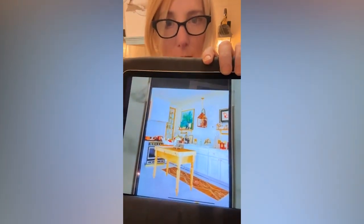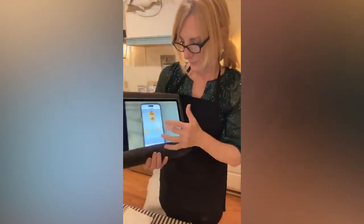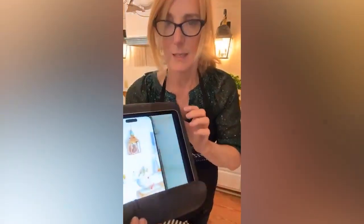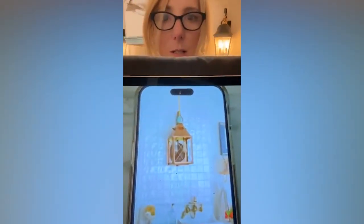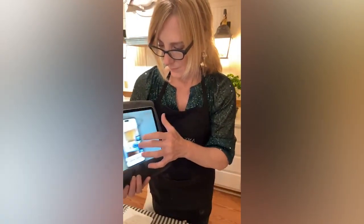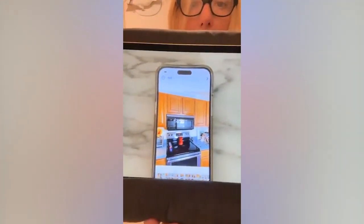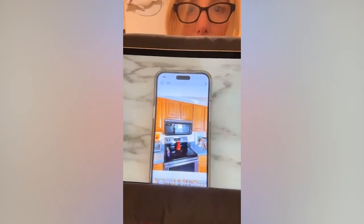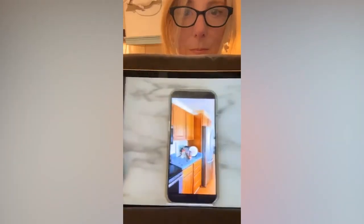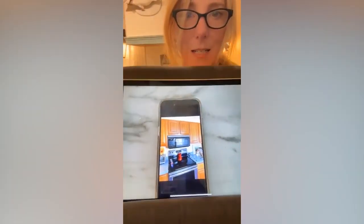So that was the goal for my little space. Let me show you where I started. There is that lantern. Isn't it gorgeous? And this is where I started. Orange oak cabinets with a microwave above the stove. So you see where I started.